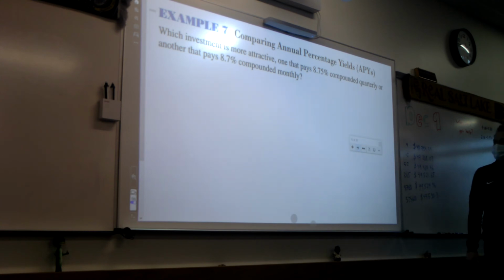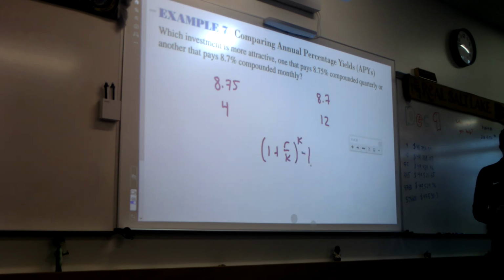Which investment is more attractive, one that pays 8.75 compounded quarterly, or one that pays 8.7 compounded monthly? Alright, so let's look at that. We have 8.75 compounded quarterly versus 8.7 compounded monthly. And our formula, it was 1 plus r over k to the k minus 1, right?